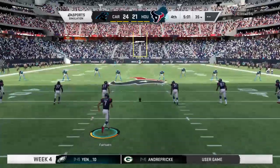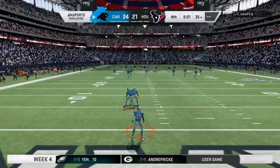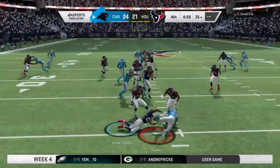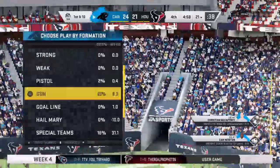So after the touchdown, here's Fairbairn now to kick it away. This will be taken in at the 1. And he'll take it a yard or so past the 20, call it the 21-yard line.